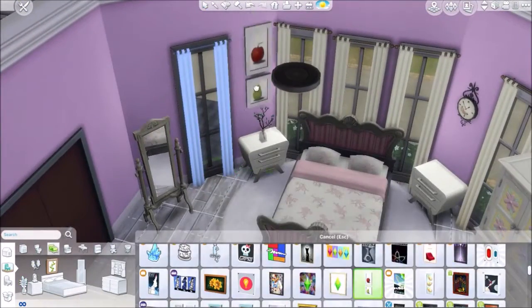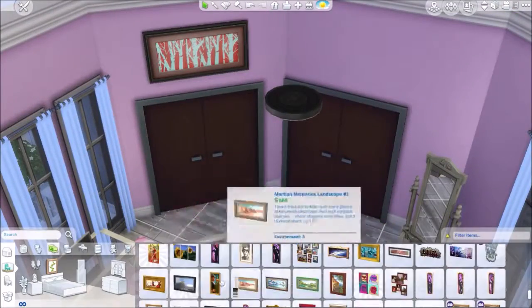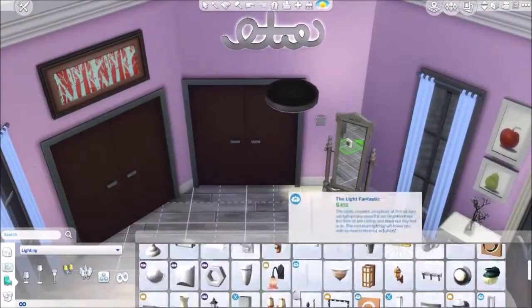So basically there's different levels of different kinds of rooms and what you'd like. For example, the pink room has a really crappy bathroom. It's this skinny long thing, and I have no idea if it actually works, but there's that.